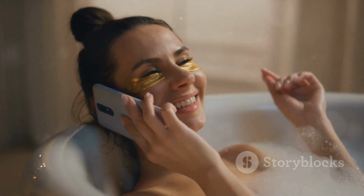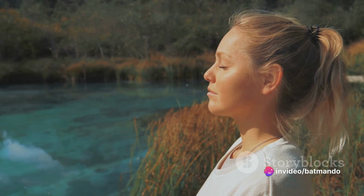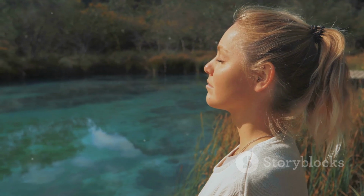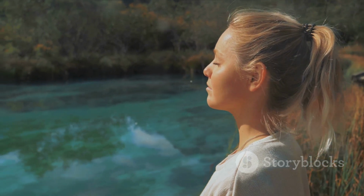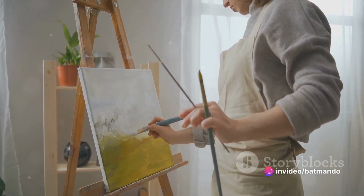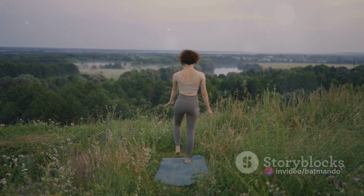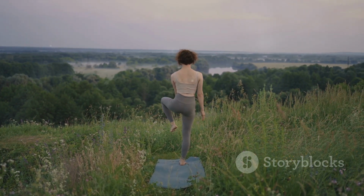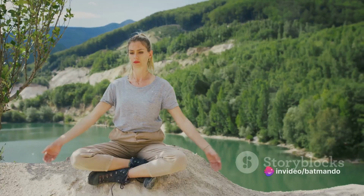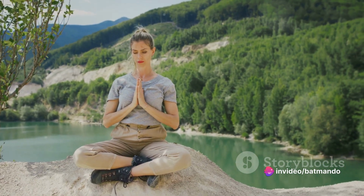Self-care isn't about splurging on expensive spa days or luxurious retreats. It's about taking time to nurture your mind, body, and soul, and you can do this without breaking the bank. Today, we're going to explore 11 budget-friendly ways to practice self-care. We'll delve into methods that are not only cost-effective, but also simple and enjoyable. From immersing yourself in nature to creating your own home spa, these strategies will help you relax, rejuvenate, and reconnect with yourself without straining your wallet. Stay tuned as we dive into these 11 budget-friendly ways to practice self-care.